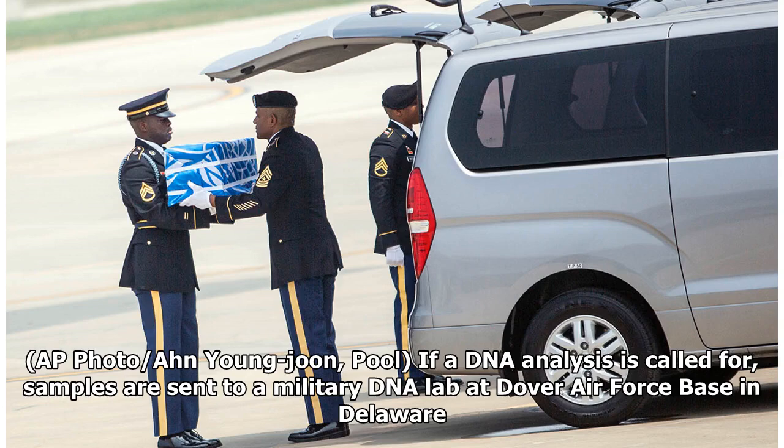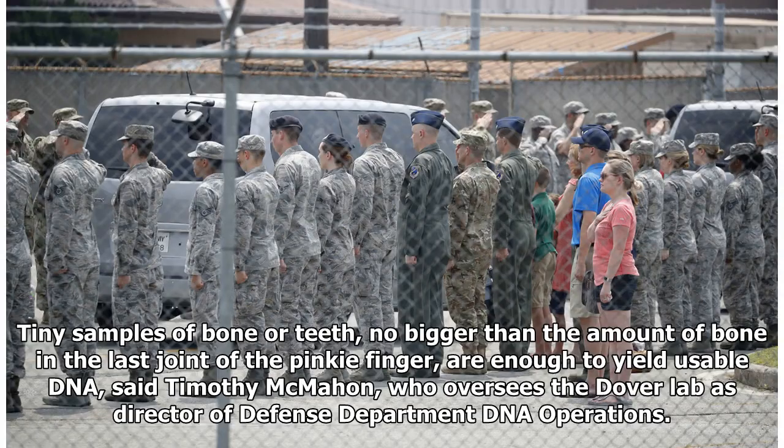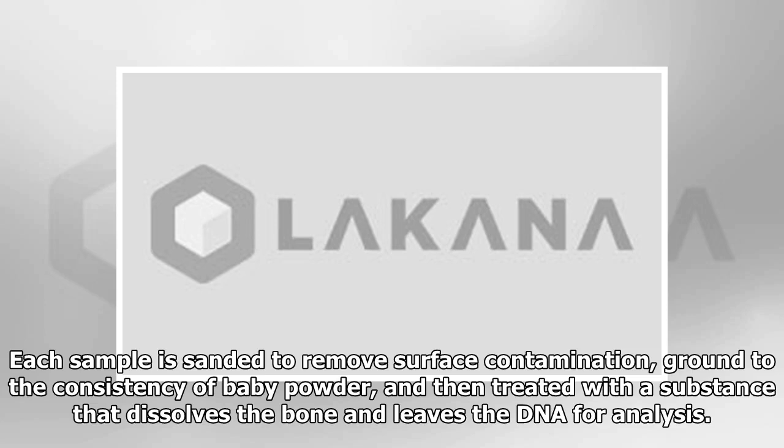If a DNA analysis is called for, samples are sent to a military DNA lab at Dover Air Force Base in Delaware. Any samples of bone or teeth, no bigger than the amount of bone in the last joint of the pinky finger, are enough to yield usable DNA, said Timothy McMahon, who oversees the Dover lab as Director of Defense Department DNA Operations. Each sample is sanded to remove surface contamination, ground to the consistency of baby powder, and then treated with a substance that dissolves the bone and leaves the DNA for analysis.